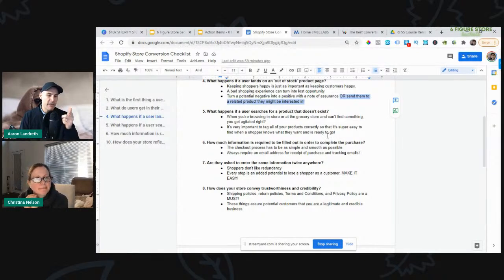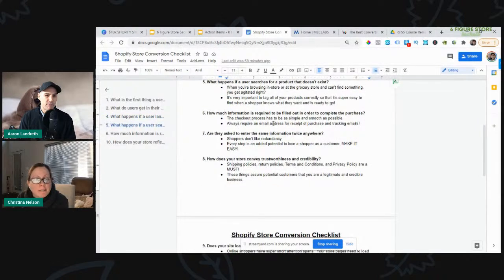So moving on, what happens if a user searches for a product that doesn't exist? What is your store set up to deliver relevant products if they're searching for something that isn't there? Another thing that Shoptimize takes care of for you. So for those of you that jump in, that's a great bonus.